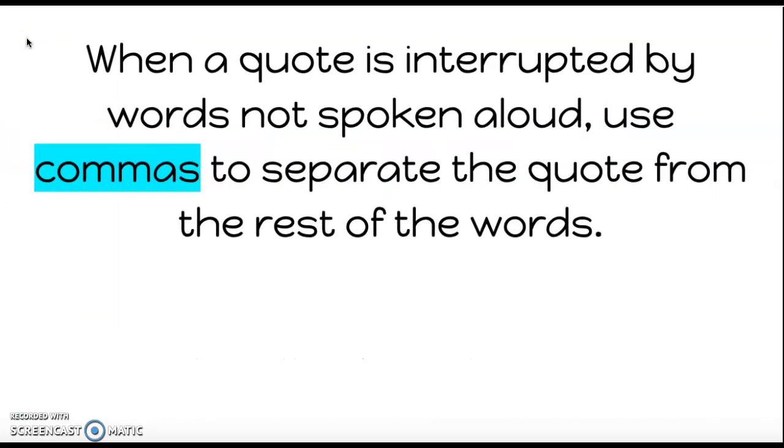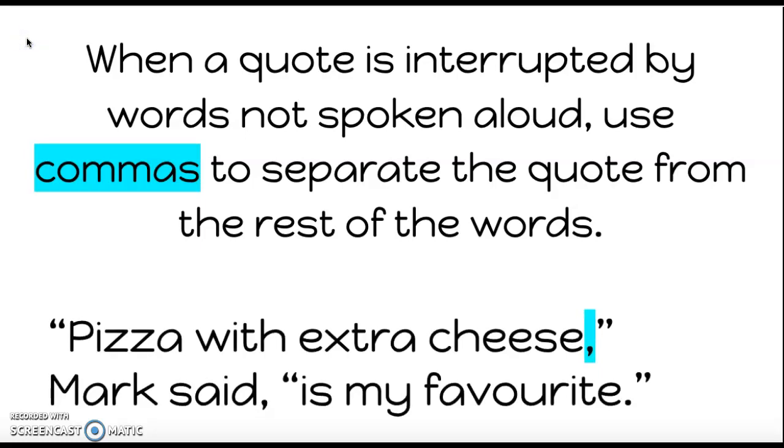When a quote is interrupted by words not spoken aloud, use commas to separate the quote from the rest of the words. I'll use the same example that we just used. Open quote, pizza with extra cheese, comma, close quote, Mark said, comma, open quote, is my favorite, period, close quote.